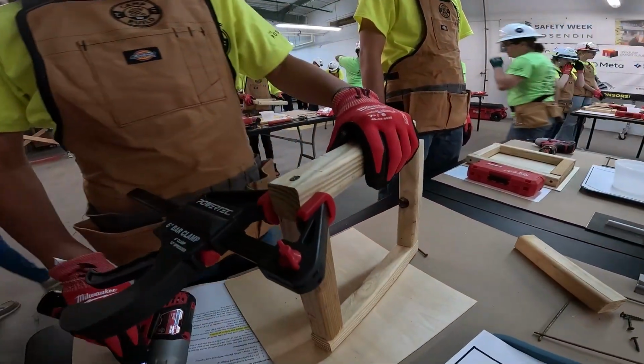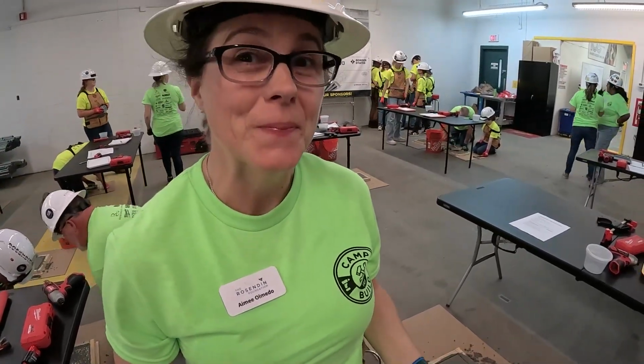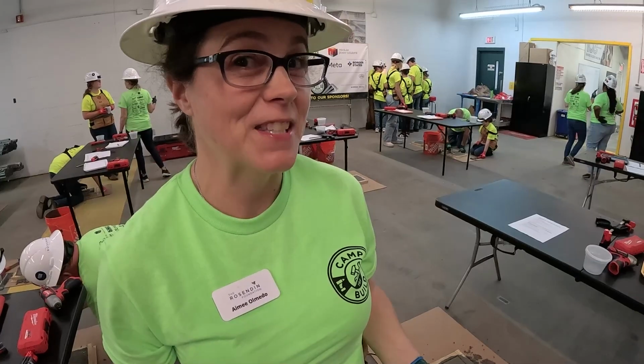They are doing amazing, especially for never having done work like this before. They're doing a great job for sure. New tools, new skill, fantastic job.